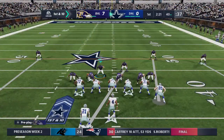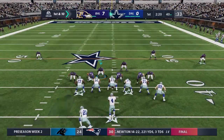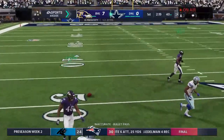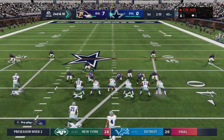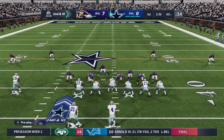1st and 10 at the 40-yard line. Prescott looks to throw on 1st. And nowhere to fit that football in. It's knocked away and incomplete. Amari Cooper, the intended target. And that'll bring up 2nd down.